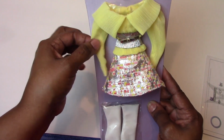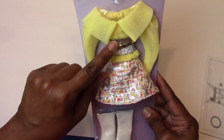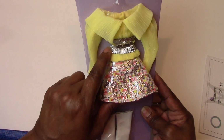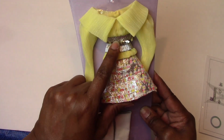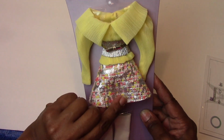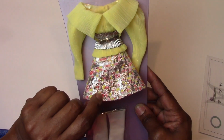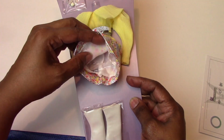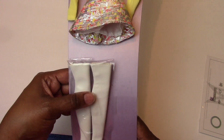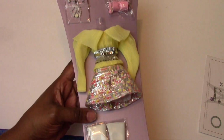Love the little yellow chiffon looking sheer type top here. It has like a subtle little lurex thread, a shimmer in the fabric, and this little silver crinkly corset type belt with the silver patent leather belt there. It has a little pink and red and yellow in it, almost kind of like a little Tweety pattern. And then it has a fully lined skirt, and a pair of fabulous stiletto high heel white patent leather boots. So that's what it looks like on the card here.